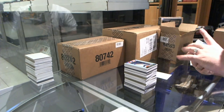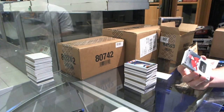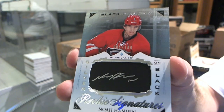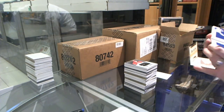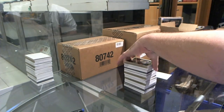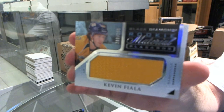For the Carolina Hurricanes, number 199, silver on black. And what's kind of cool about this one, it is numbered 5 of 199. Noah Hanifin. 5 of 199, silver on black rookie. For the Vancouver Canucks, /299 dual rookie jersey booklet, Jake Virtanen. And while we started with it, we might as well finish, with a placards jersey number /299 for the Nashville Predators, Kevin Fiala.